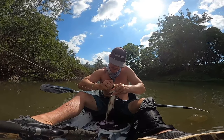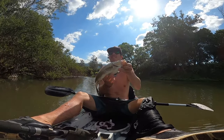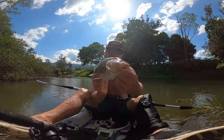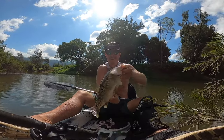And man, if we caught every single one, or even half of the ones that I've had a chance at today, I would have caught a fair few fish, but I'm not complaining. That's a cracker.